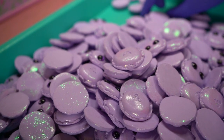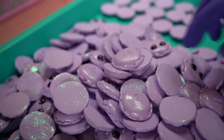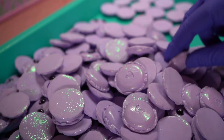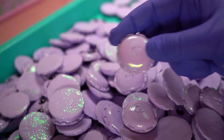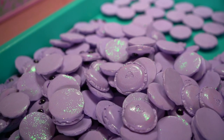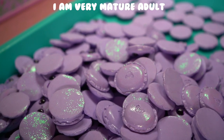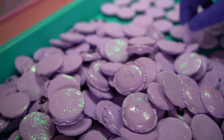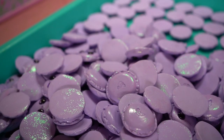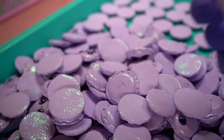This is the lavender macaroon. So what I'm doing right now is I'm just separating the faces out. I'm going to take all the faces out and then have all the little bums lined up so that I can just put the cream on the bum and then smush the face on the bum. As one does, you know. You just put the cream on the bum and then you smush the face on the bum.